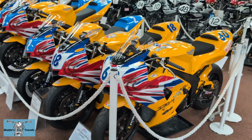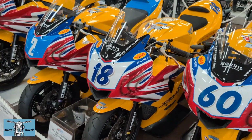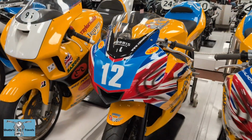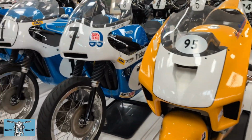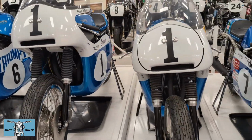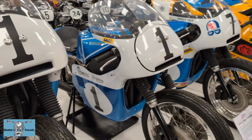2003 600cc Valmoto Triumphs. Very pretty. Lovely graphics on the front. I remember when the Daytona came out with the Union Jack thing, obviously a replica of these around then. Valmoto Triumphs TT winning team. Ex-Percy Tate. Ex-Gene Romero.